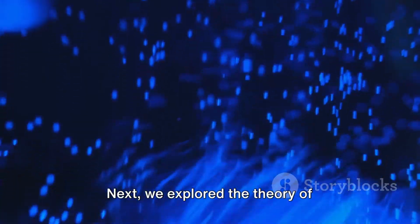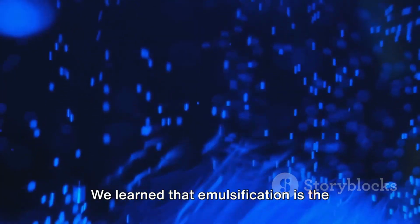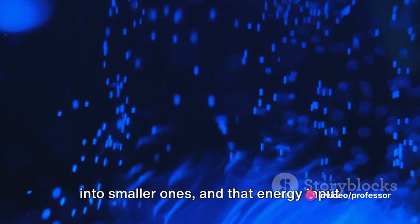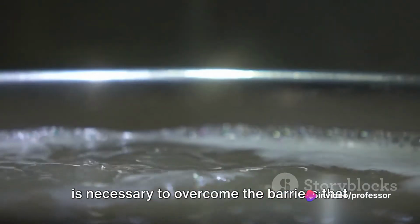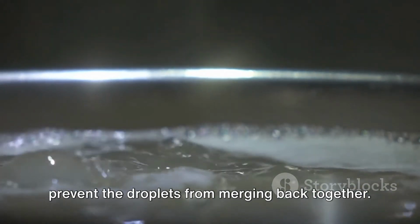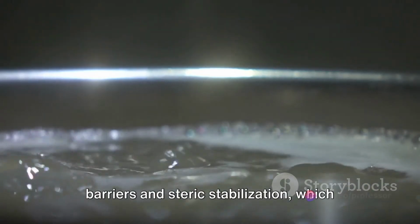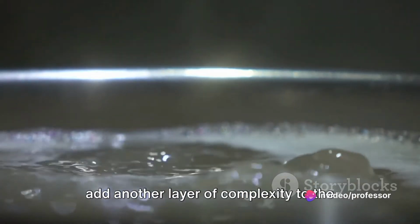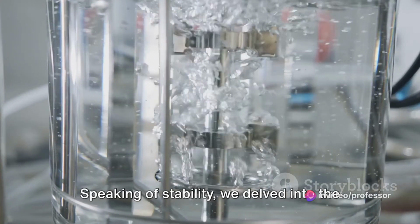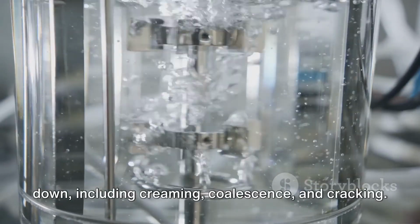Next, we explored the theory of emulsification and the energy barriers to coalescence. We learned that emulsification is the process of breaking down large droplets into smaller ones, and that energy input is necessary to overcome the barriers that prevent the droplets from merging back together. We also touched on the concept of film barriers and steric stabilization, which add another layer of complexity to the stability of emulsions.